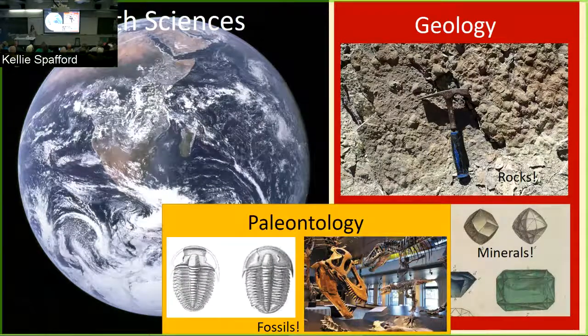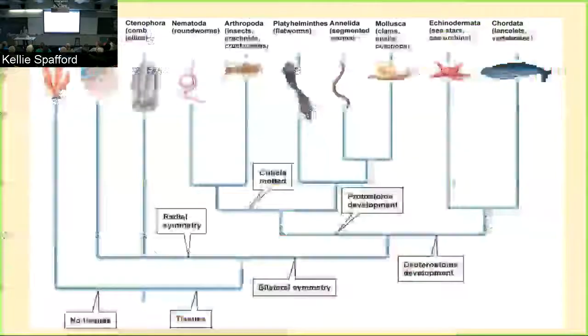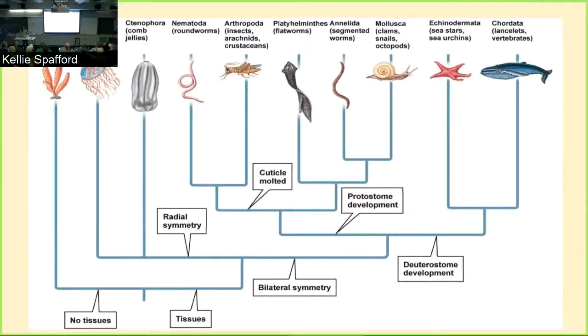I'm an invertebrate paleontologist, which means I study all of these creepy crawly things in the seafloor. That also includes, within paleontology, vertebrate paleontology, so dinosaurs, Jurassic Park, right? So really cool stuff. And so fossils, invertebrate paleontologists, we study all types of animal groups. So here are the 9 main types of animal groups.